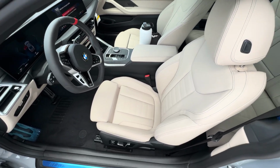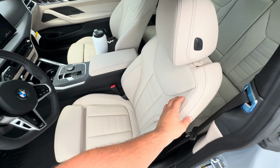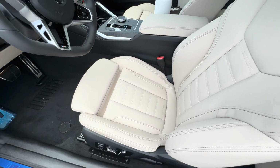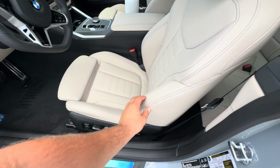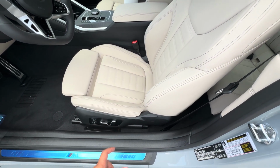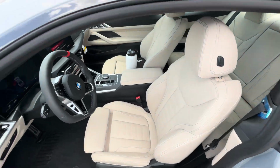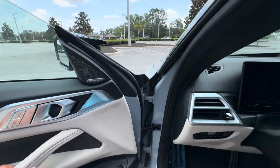We get the Oyster Vernasca leather seats as well. They're not perforated or quilted, but they're stitched in the center, very comfortable. They're heated, not ventilated, with adjustable bolsters, adjustable thigh support. You can recline, drop, lift, and slide with 4-way lumbar control. But taking a step inside, we can really check it out.